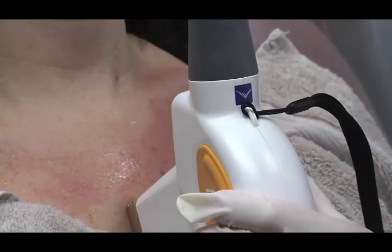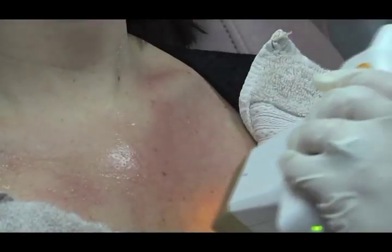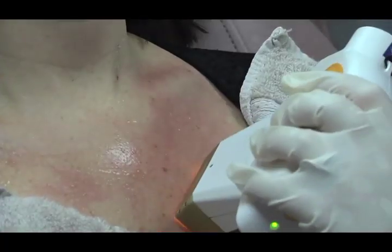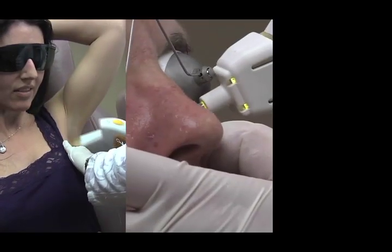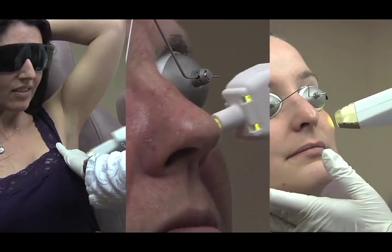Another key feature of the Palomar Icon system is the advanced cooling. The Icon system uses a sapphire crystal. The sapphire cooling keeps the chilled tip at 5 degrees centigrade at all times during the treatment. There's no external sprays or chillers, so I'm confident that we're cooling before, during, and after the treatment, minimizing any unnecessary risk to the patient. This is particularly important during hair removal treatments, treatment of blood vessel targets, and treatment of pigmented lesions in lighter skin patients.